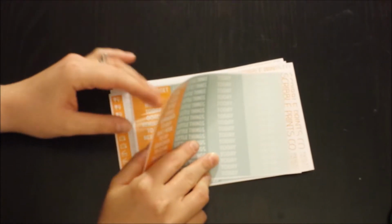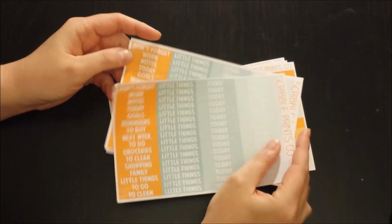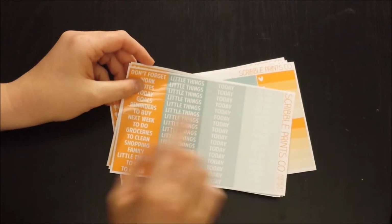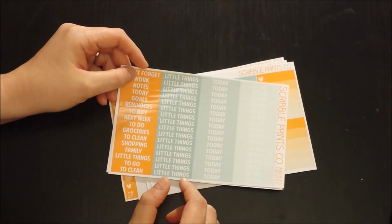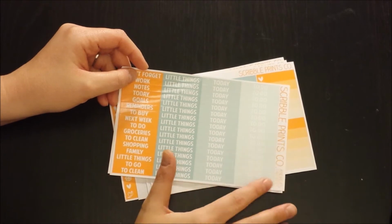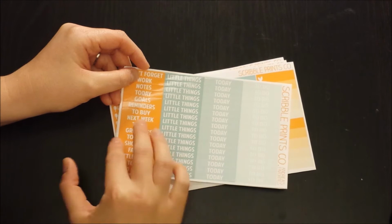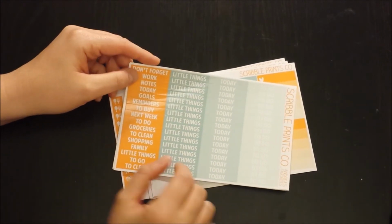Next, I got her Andrea's Favorites Little Things headers, and I did get a couple of those. I use these in all my spreads. I think a lot of people do. They're really functional. I've just personally gotten very used to her font, so it's my favorite, and it looks really clean and nice in the planner.